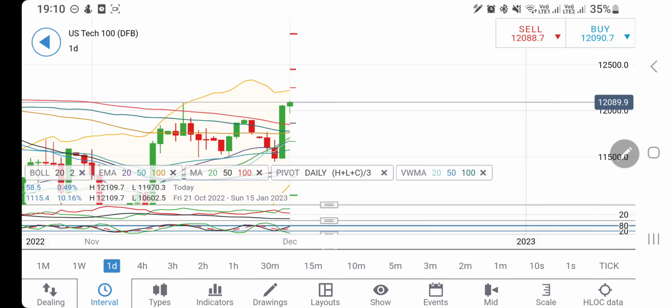and hence trade with caution, trade with a stop loss, trade with a trailing stop loss. Do not trade between 11,970 and 12,120 levels. Take your positions accordingly.